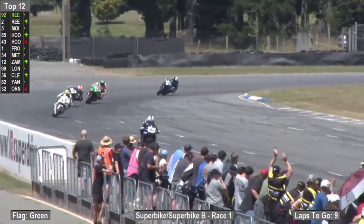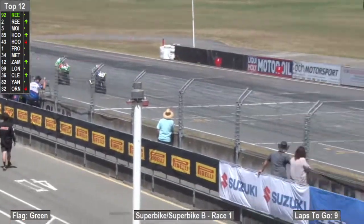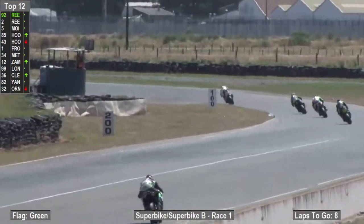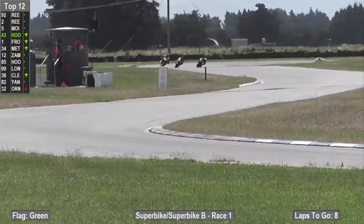We're slowly starting to reel in this top 3 as we see Damon Rees, Mitch Rees, Scott Moyer, and then Al Hoogie coming through your top 4 as they head into turn 1. The Flexoplast left-hander, awesome little left-hander, and they come around there with a 4-pack at the front, and then Sloane Frost heading out the second of the races there.